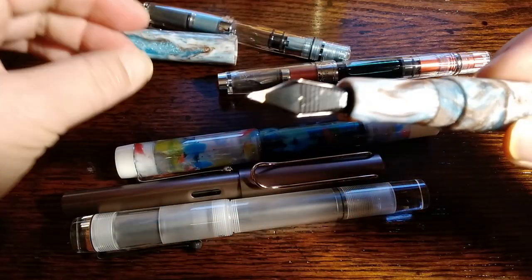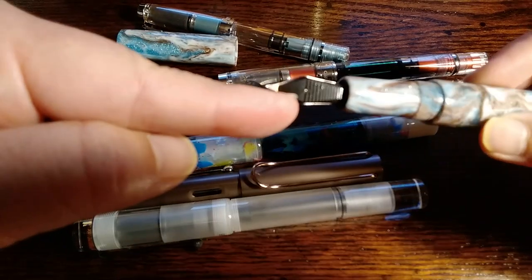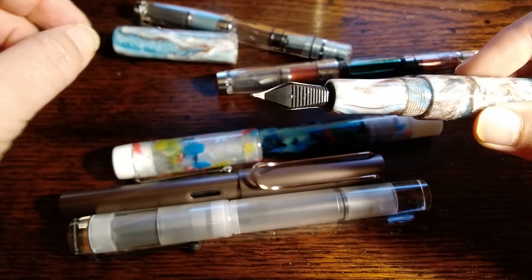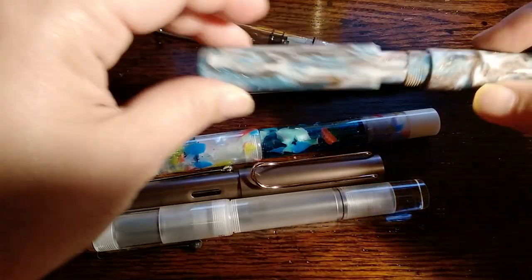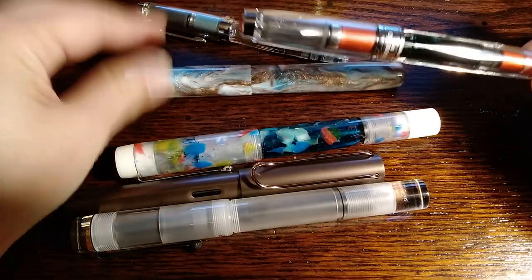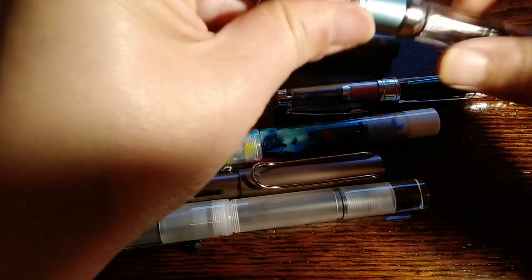You can see the sparkle a little bit on the feeder there. So this sparkly ink like this is potentially a bit harder to clean. You have to clean them more vigorously because the sparkly material tends to clog a bit more. But we can talk about that in a different video. So, just see here.